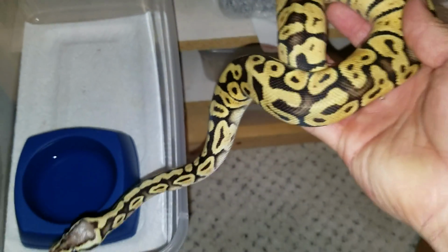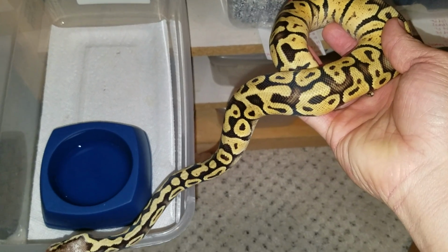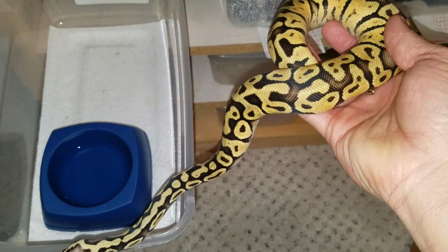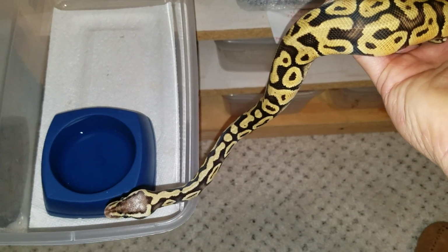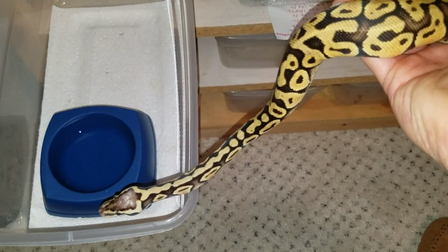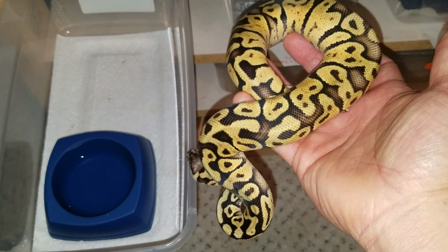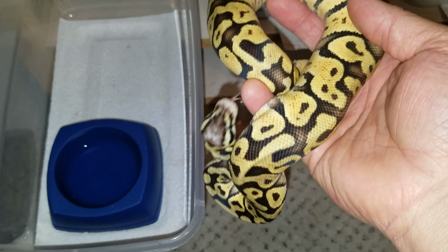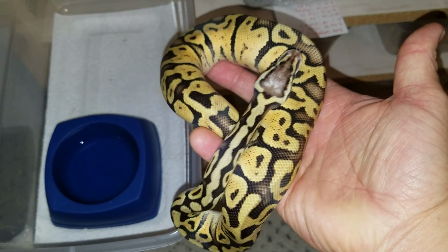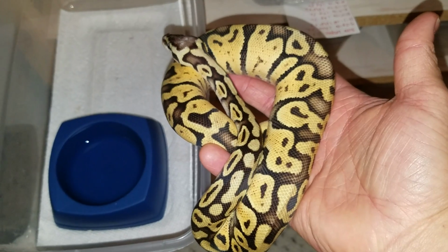In the wild, they lay so many eggs because it's inevitable that not all of them are going to make it. Some of them might get eaten by predators once they have hatched on their own. Some of them might not develop an egg tooth and not be able to pip on their own. Some snakes may get tangled in their umbilicus and not actually make it out and drown. So there's any number of reasons why a snake might not make it out of the egg, and that's the whole reason why so many eggs are laid.